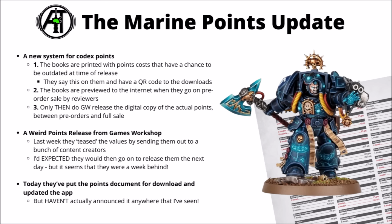With the rollout of the Codex, it looks like first Games Workshop unveiled the content of the rules on the internet via their previews. They send lots of books out to reviewers to get the rules out online, but they don't know the points cost at that point. We only find out that in the weird window between when the rules have been revealed and when their books actually go on sale in physical copies or get shipped out. Seems they do the digital updates between those two events occurring, at least for both Tyranids and Space Marines so far. I feel like the Space Marines might have been a particularly weird release date.